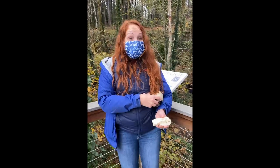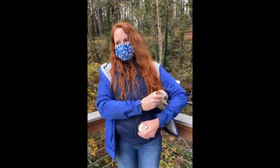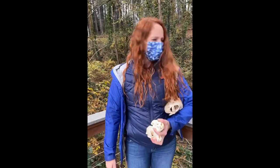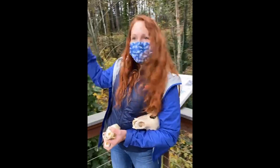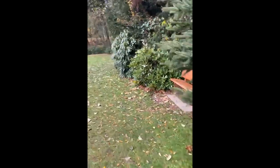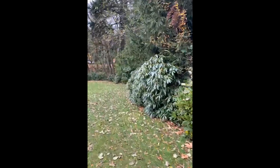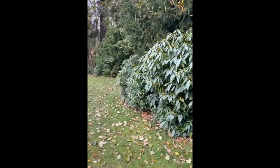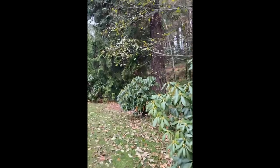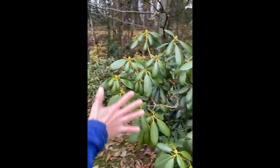All right, so I think we should talk about trees a little bit. I'm going to bring my skulls, because that'd be a weird thing for a passerby to see. But let's head this way in Donkey Creek Park, and we can talk a little bit about the plants that are found here. I think our mask wearing makes sound a little difficult, so try and keep this close to you. There we go.